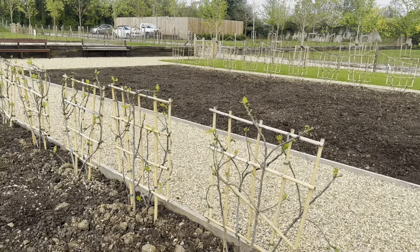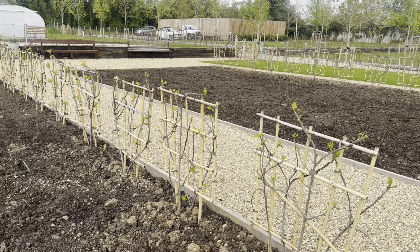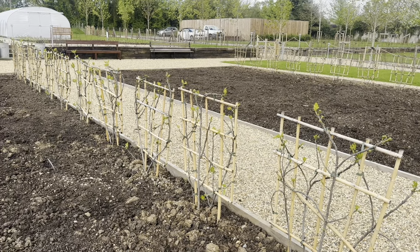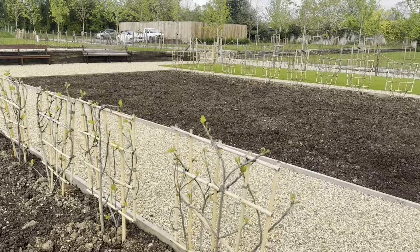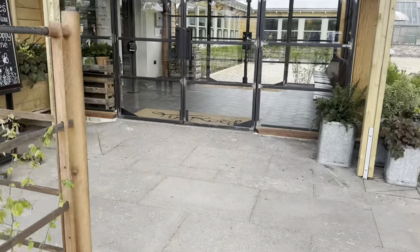So all these, with the supports attached to them, are going to create sort of fig, I don't know, fences, bushes, I guess, as and when they go, and we trail them across.